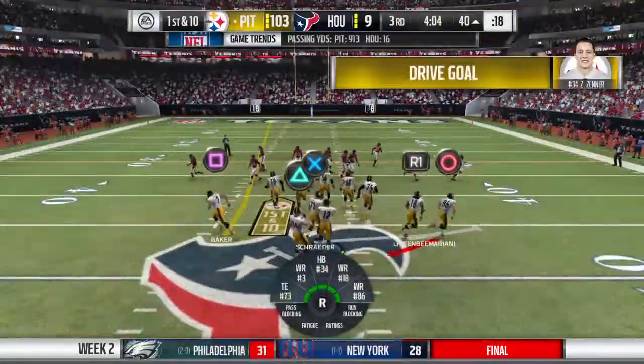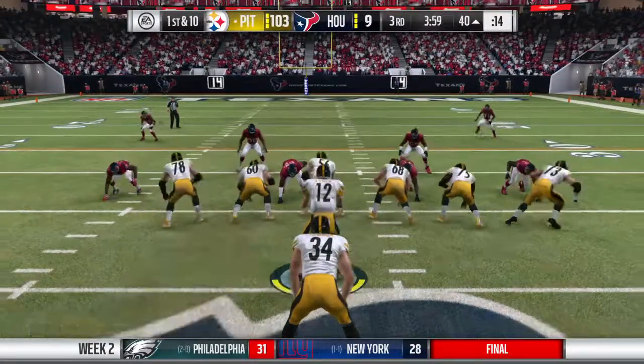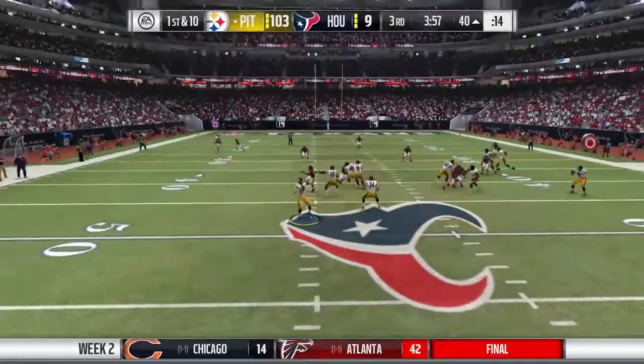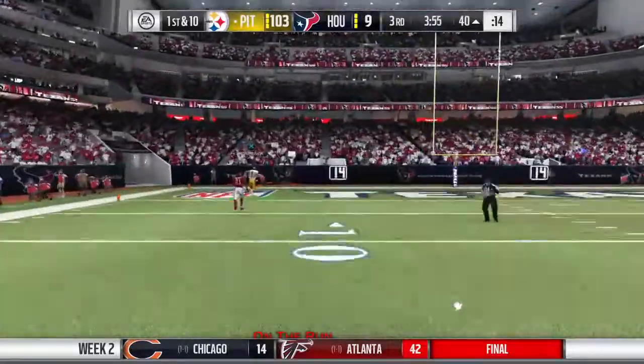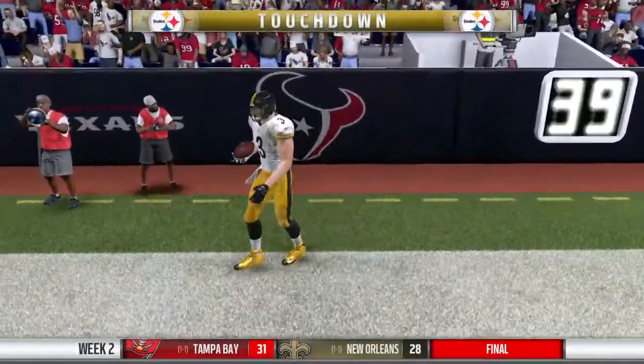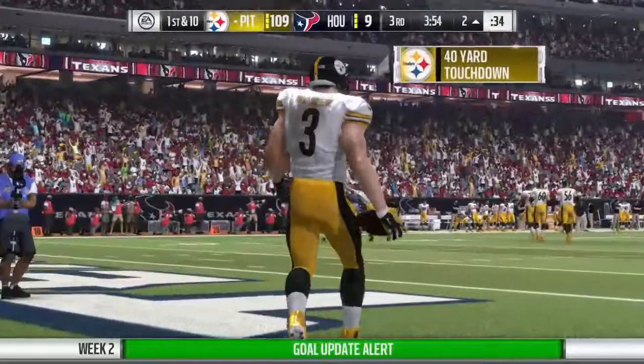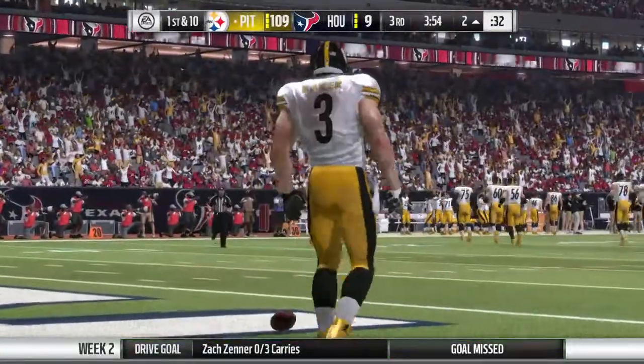Here we go, here we go. Tight right, tight right. Now Lynch on first down. Steps away. Now he'll let it go. And caught in the end zone. Touchdown, Steelers. Their dangerous wide receiver, 39 yards.